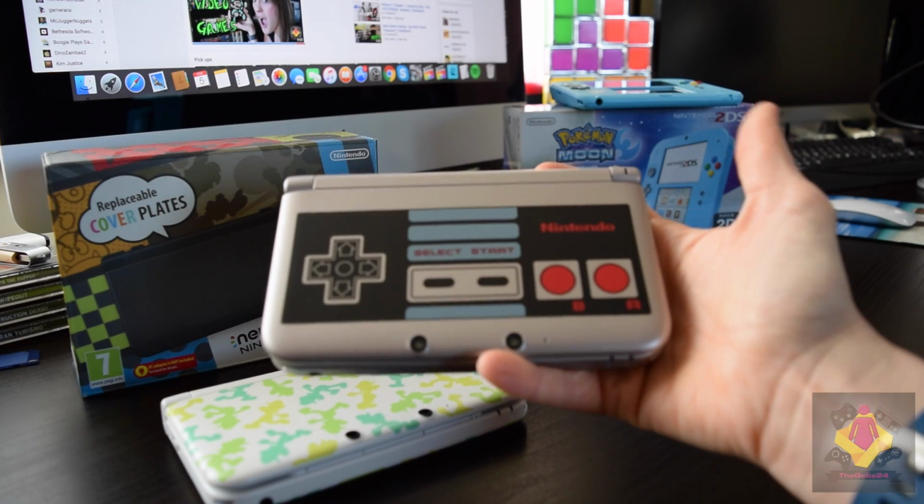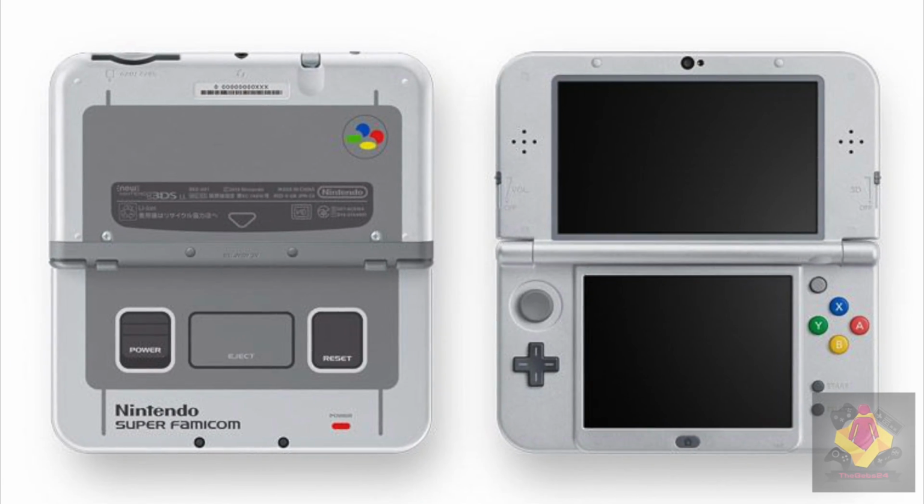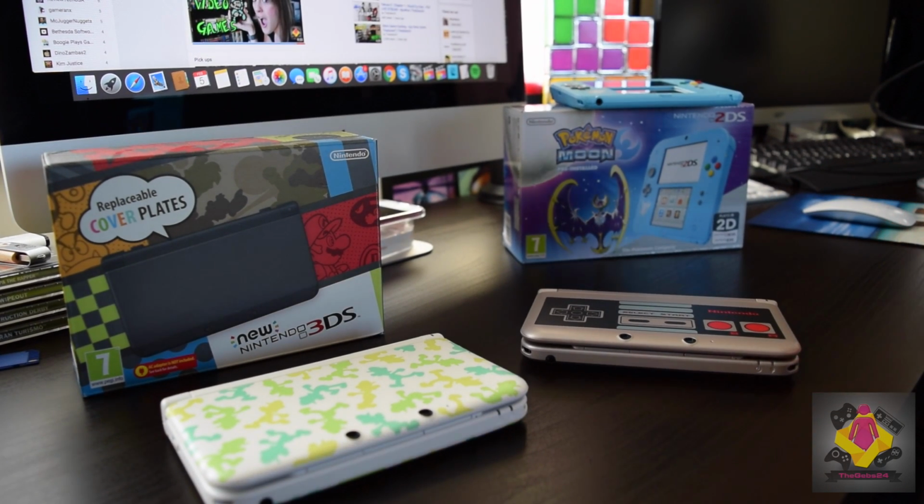I'd really like the Japanese Super Nintendo, or the Super Famicom version. Contemplating heavily buying that online, even though it is region locked. I don't mind, I just wanted it purely for the collection.